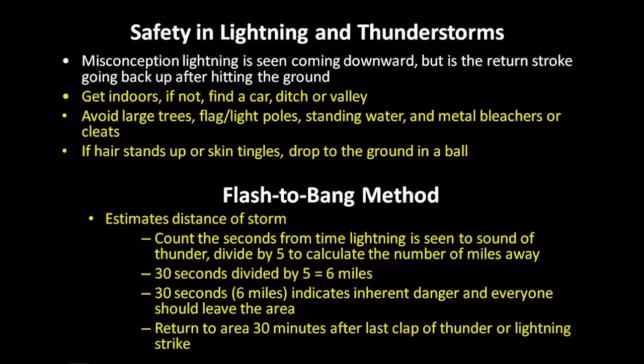The last environmental factor we will cover is safety in a lightning storm. Immediately get indoors, and if you can't, find a car, ditch, or valley. Avoid large trees, flag and light poles, standing water, and metal bleachers or cleats. If your hair stands up or your skin tingles, immediately drop to the ground in a ball.